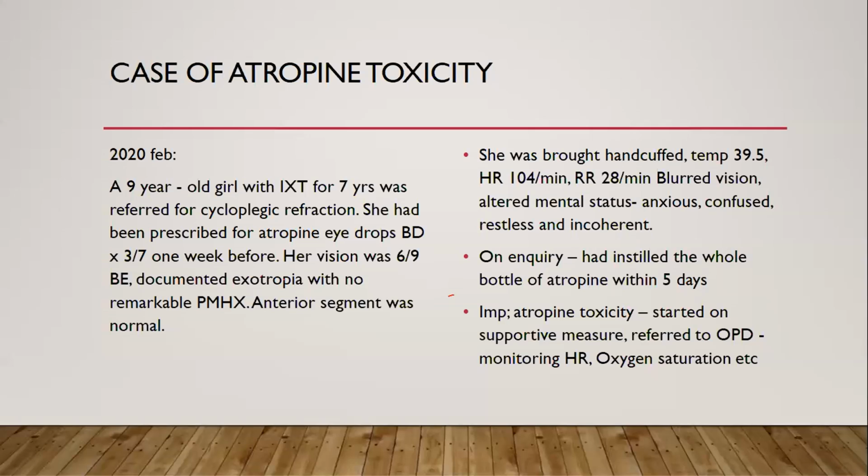So definitely we knew that it was atropine toxicity. And the nurses in OPD started her on supportive measures in the specialist clinic. Then she was referred to OPD to monitor the heart rate, the oxygen saturation, and probably even to do the ECG, because of the tachycardia, they tend to have arrhythmias.